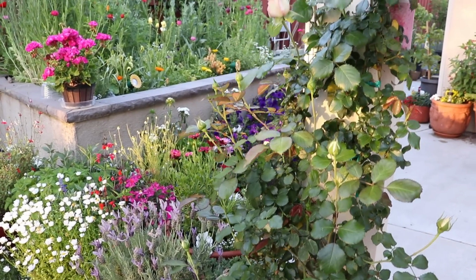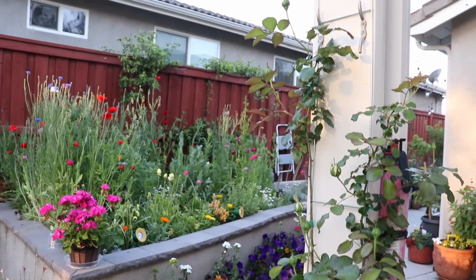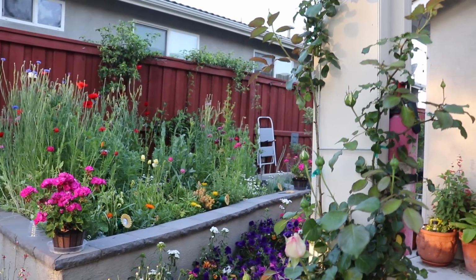Look at this rose. It is a climbing Eden and was bare root last year. This year it has just taken off. It is loaded with blooms. So excited about it.